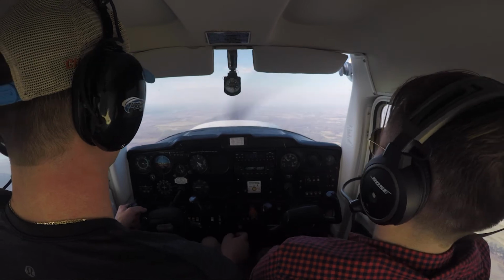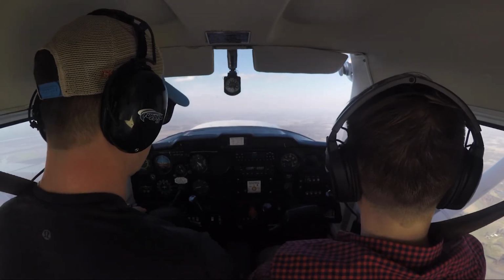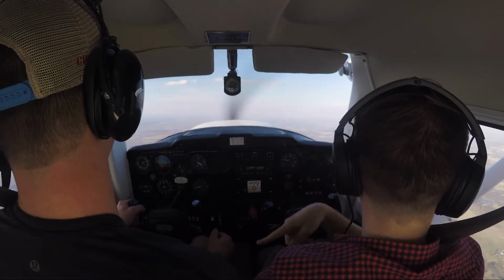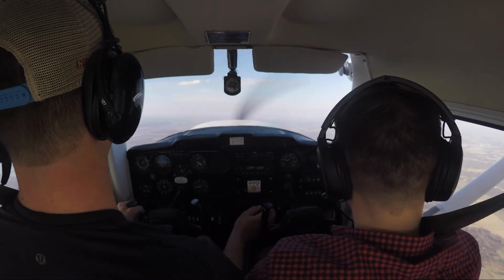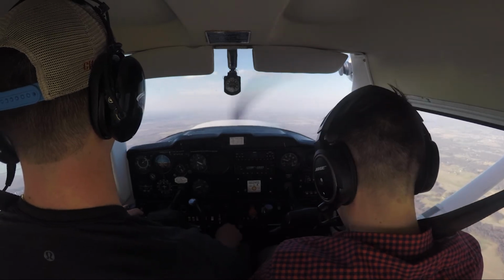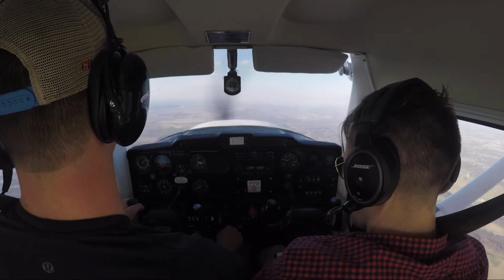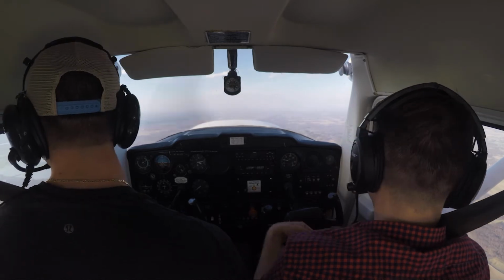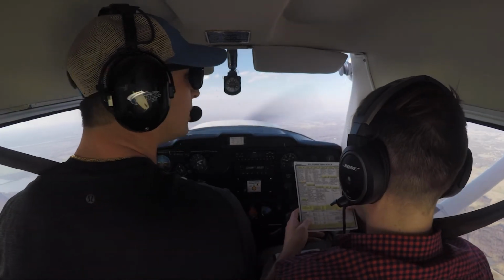Simulated engine failure. Okay, so checking everything here. So first fuel. Nah, what's first? Oh, pitch for best glide speed, which is 55. So we're not touching flaps, we're just pitching. All right. Relieve the pressure. Okay, looking for a spot first. Okay. Let's see here. Any runways? Nope.